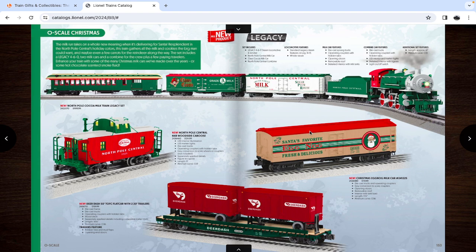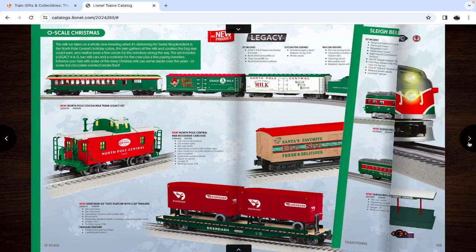Very nice set, kind of reminiscent of the Petticoat Junction feeling, so to speak, with a short line with a combine car connected right behind a 10-wheeled locomotive. Very fancy.